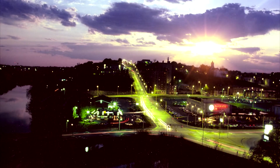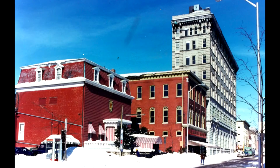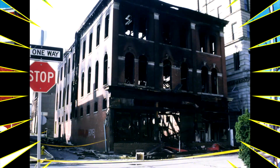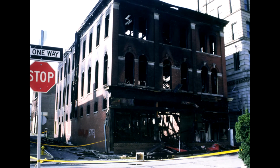An evening sunset view of the Sheridan in 1980. These 3 buildings are at the corner of South 4th and Northampton Street in 1978. The center building was known as the Mohican Market, and it got torched in 1992.